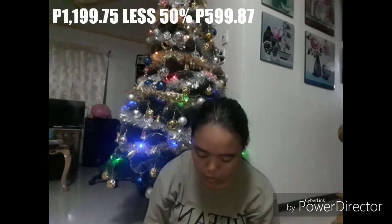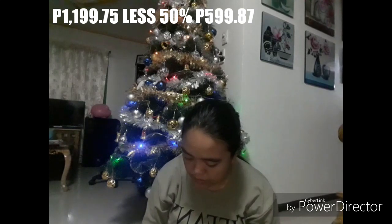Next, we go to the jeans I picked. This is the first jeans I chose because its design and details are so beautiful. It's rare. So, this is the one I picked, size 30. Isn't the design beautiful? The original price would be 1,199.75. Then, less 50%, so it's 599.80, or around 600 now.